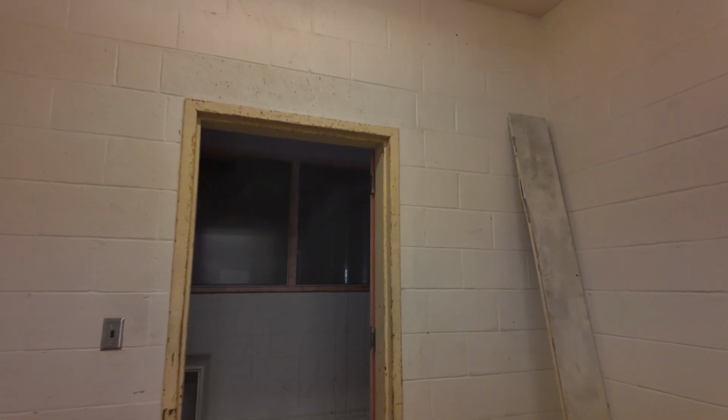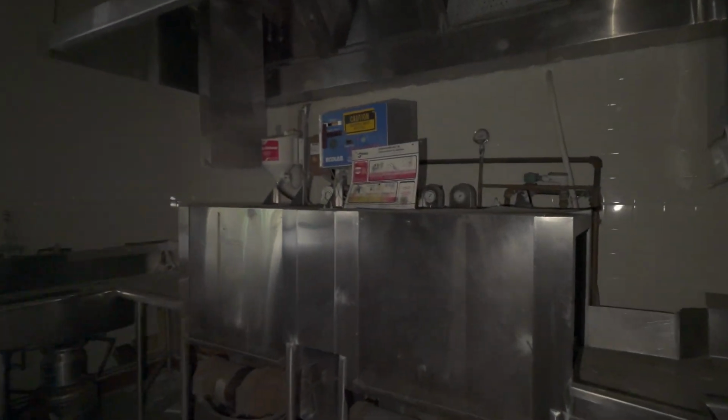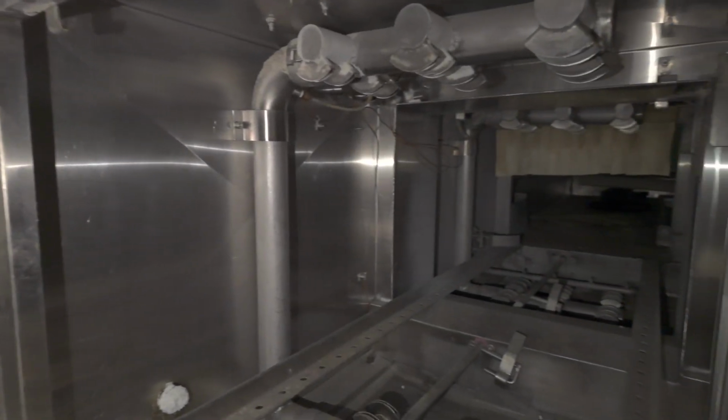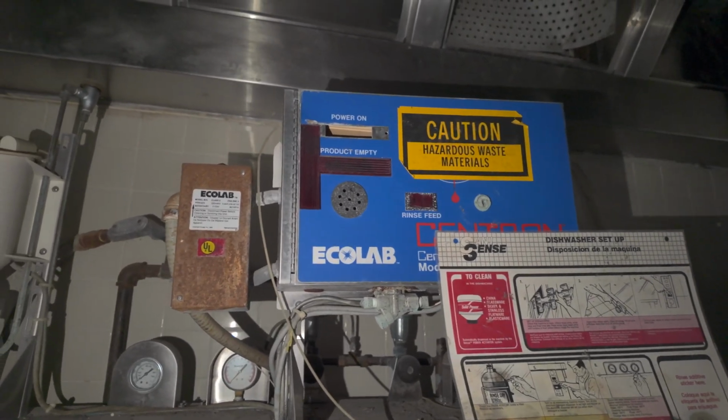Let's see if the lights work in here. Oh, they do. Large empty room. So that says noodles, so I'm guessing this is the dry storage room. Then I'm guessing this is the ice machine, or was the ice machine. And then I'm assuming this area over here would have been where you return your tray and dishes, and they would have washed them. And here is the old machine. And it was serviced by Ecolab, the previous bane of my existence. So that's fun that they're everywhere.